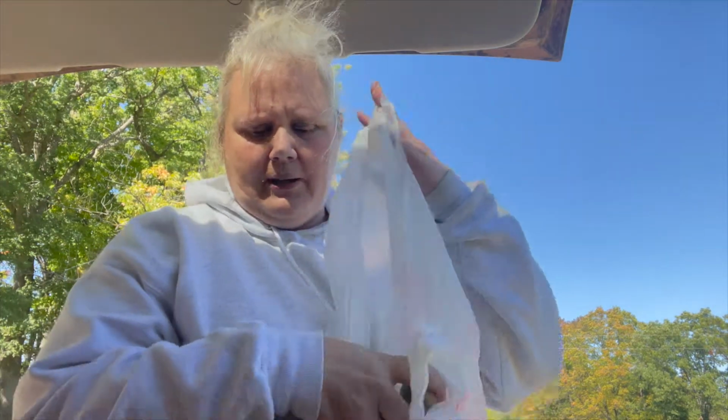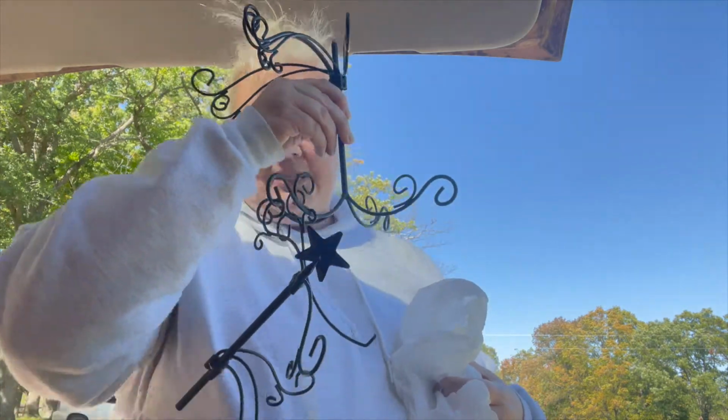This is for me. This is not being resold or repurposed in any way. Old brass doorknob. And then this, it's all in pieces right now, but it's a Christmas tree. I was looking for a way to display the handmade ornaments I make, and I'm going to put this together and see if I can get this to work for that. All right, I still have more to go.